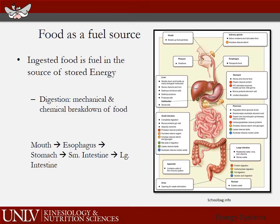And then you travel on for the most part to the small intestine, and this continues the chemical breakdown, and this is the major portion of a lot of the absorption. Many of your macronutrients are absorbed here, along with enzymes like protease, sucrase, amylase, bile acid, lipase. These are all the enzymatic processes that happen here in the small intestine.